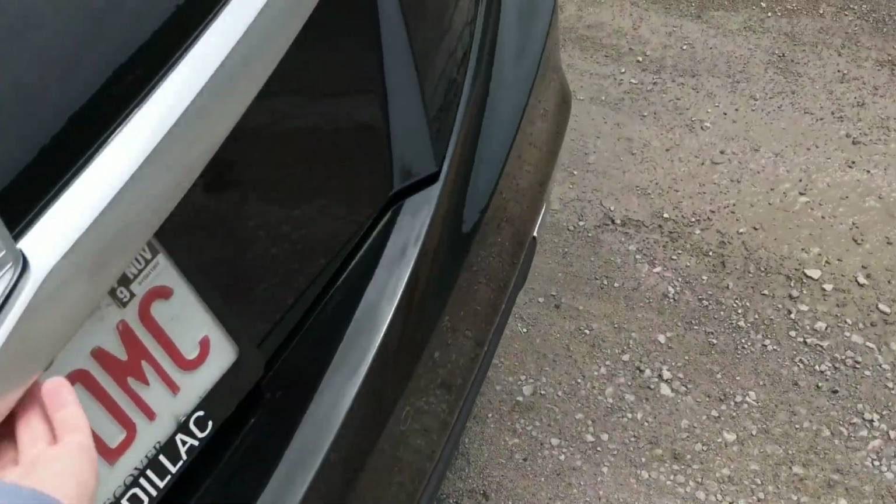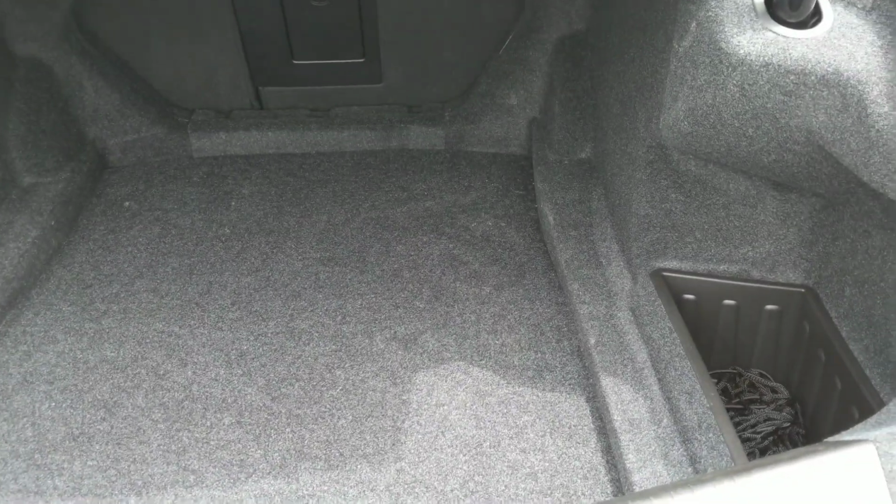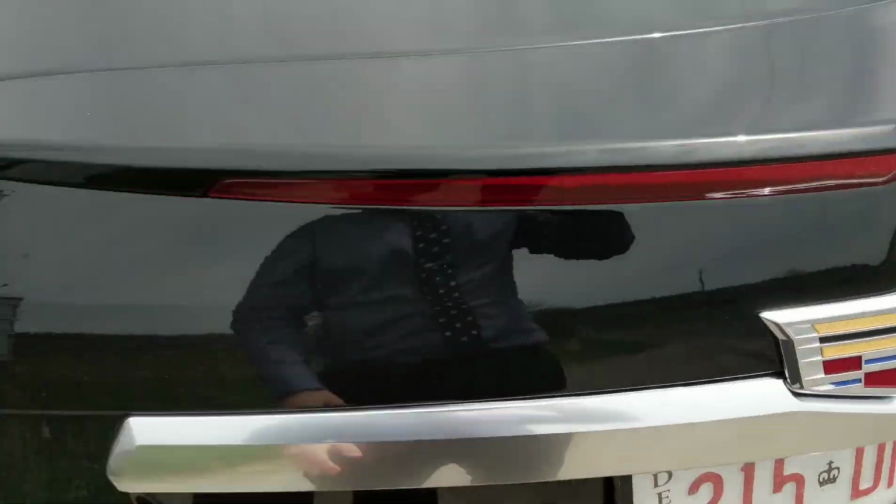Now the trunk is pretty roomy. It's really awesome. You can fit quite a lot in there. Overall, it's just a very practical car. Very great car. Alright, so that was the 2019 Cadillac CTS. This car is a demo. It has about 4,500 kilometers on it, and with the new CT coming out, this will actually be even cheaper, making this just one of the best deals you can buy right now for a luxury car.